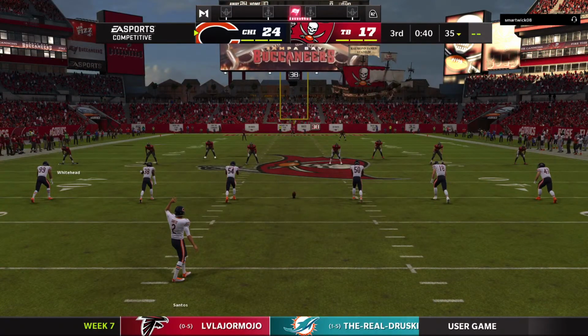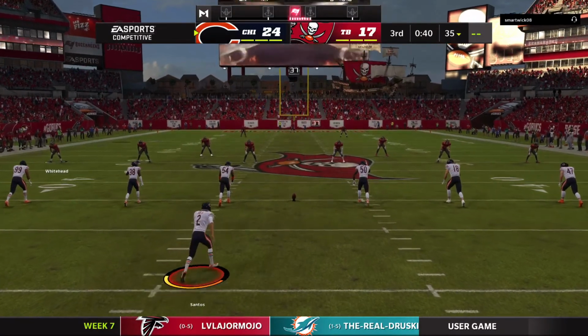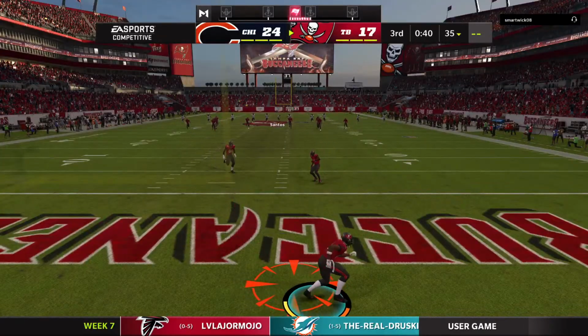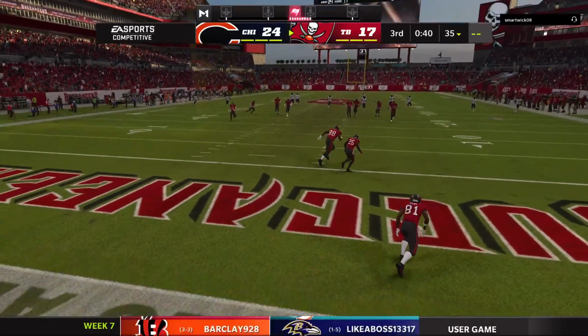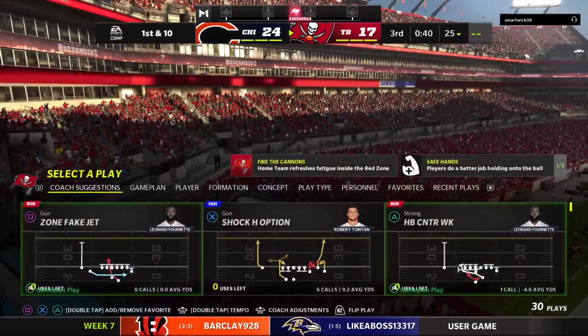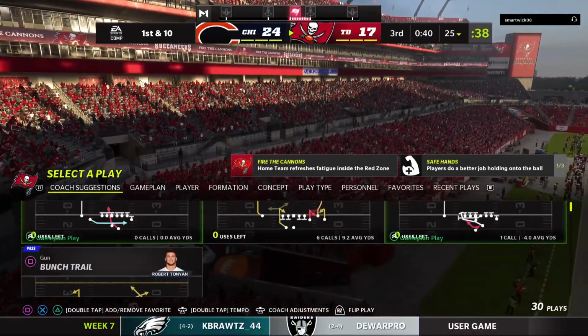Santos kicking off Washington. Now after the touchdown, here's Santos to kick this one away. And that one will bounce out of the back of the end zone, so we will start here at the 25.